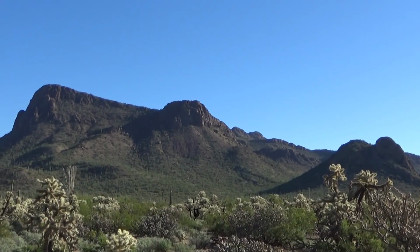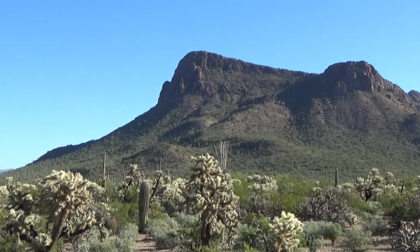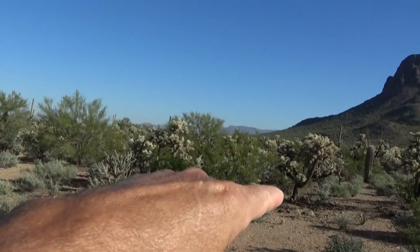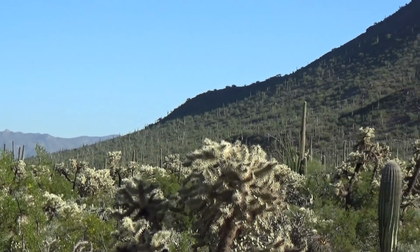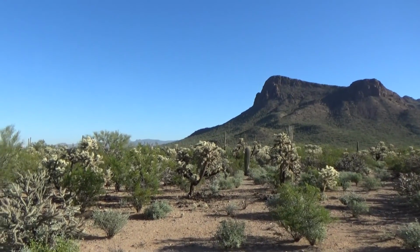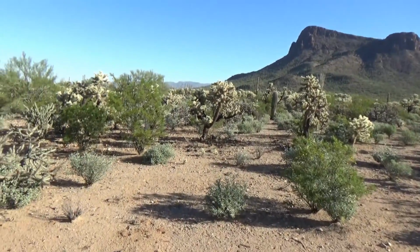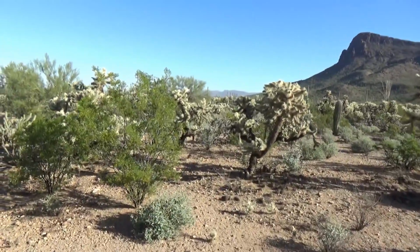I love walking over here in this part of the desert. My mom, she's 80 years old. She hikes out here a lot. There's a trail over there that takes you to the base of this mountain, and she hikes it every morning. And I'm 54 years old, and I get people telling me, I'm 60 years old, I can't hike, I can't go out like you do. And I was like, age is just a number, man.